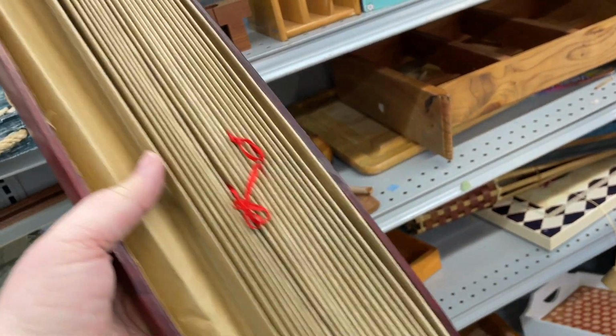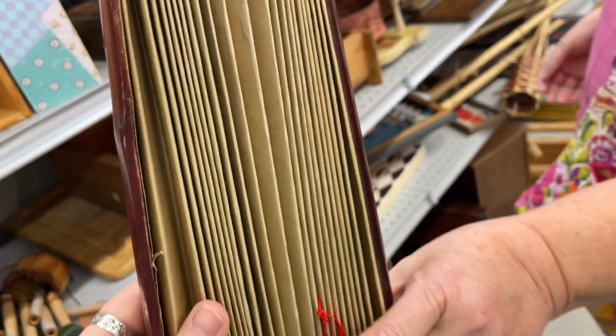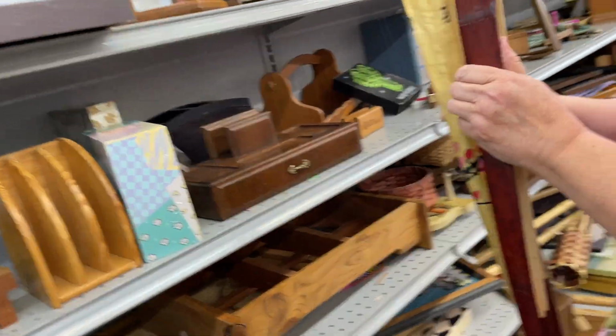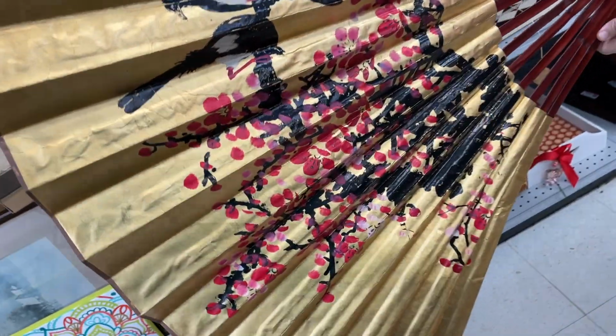Oh yeah, and then check this out. This is like the biggest fan I have ever seen in my life. It had to be about 3.5 feet tall. And then check this out. On camera it does look really pretty. Now, oh, excuse the finger. In real life, it wasn't as striking as it looks right here.